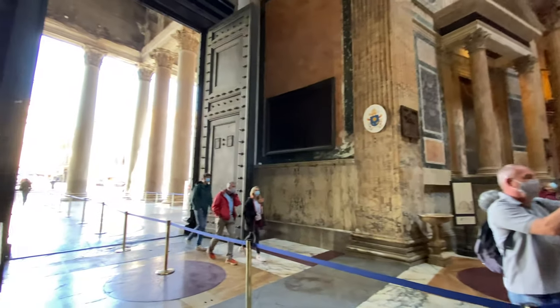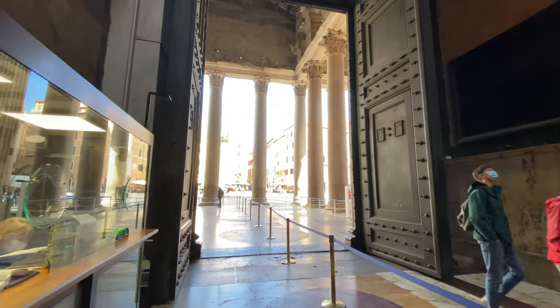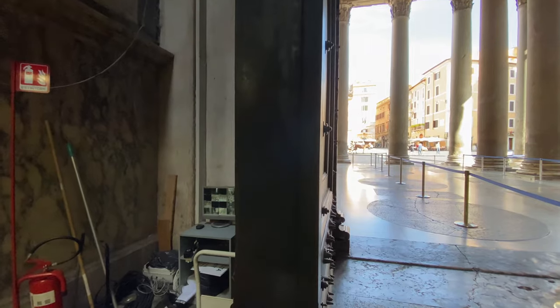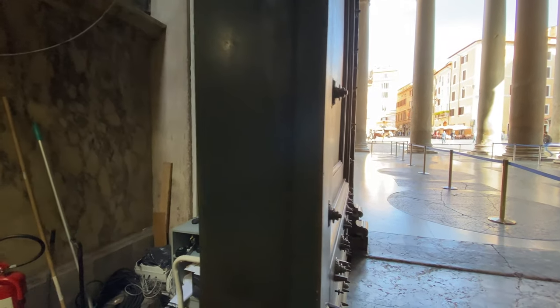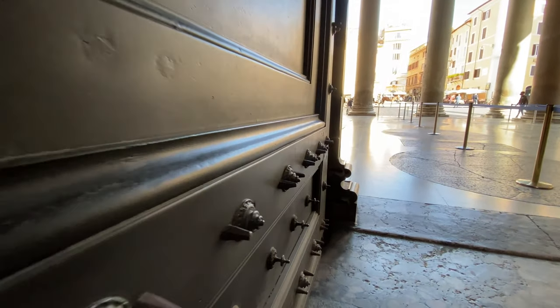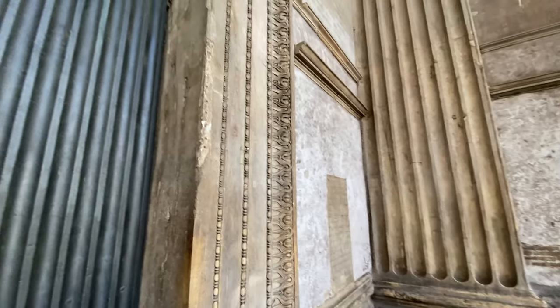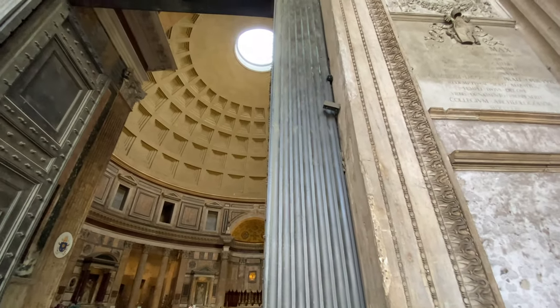I wanted this sanctuary of all gods to represent the globe and the celestial sphere, a globe within which the seats of the eternal fire are enclosed, all contained in the hollow sphere. So Hadrian felt responsible for the beauty in the world.